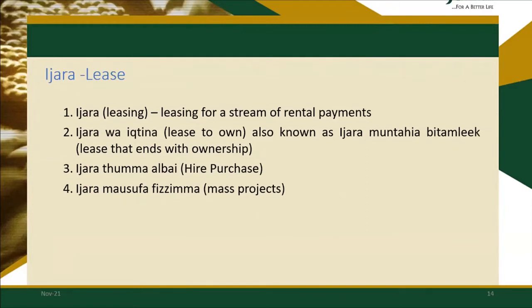Then the second one is the Ijara, or the lease-based contract. Under Ijara, we are looking at the main Ijara, which is leasing for a stream of rentals. Then we have Ijara Wa Iqtina, which is lease to own, also known as Ijara Muntahia Bitamlik, a lease that ends with ownership. This is a contract that we also deploy in buying equipment. You want machineries and equipment to process your produce and what have you. So we deploy the Ijara contract.